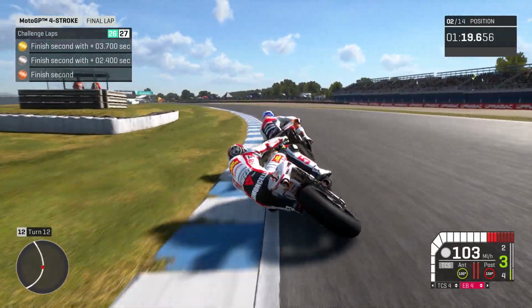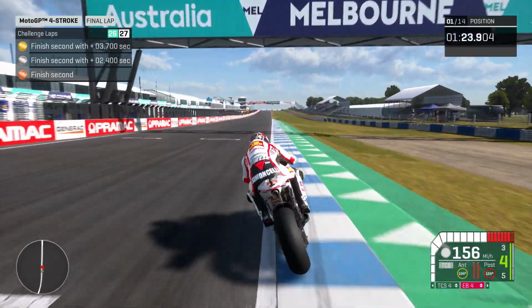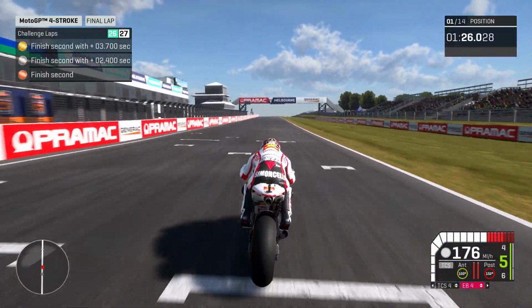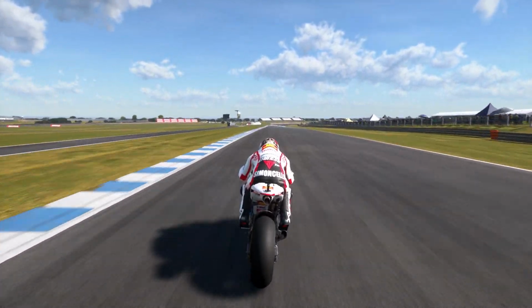But this is where obviously we caught up to Dovi a lot last time. Oh, we actually are catching Stoner. Oh, we've hit him. We've gone past him. We've gone past Stoner. We're actually going to beat Stoner here. So up towards the line then. 127 is actually not a bad lap considering what bike we're on.